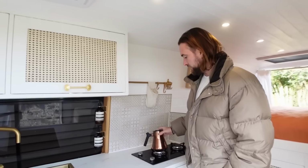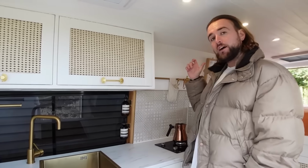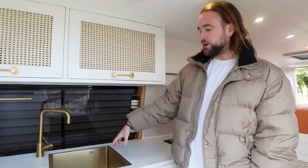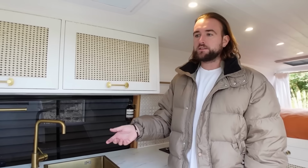So our tap only has cold water, so if we want hot water in here, we just boil this kettle. The water supply is underneath the van, so we have a 120 litre freshwater tank, which is at the back of the van, which I'll show you in a minute. And then directly below this sink underneath the van, we have a 25 litre grey water tank. So you're only emptying it twice a week, and it's got a little tap on it, so it's really easy to empty.